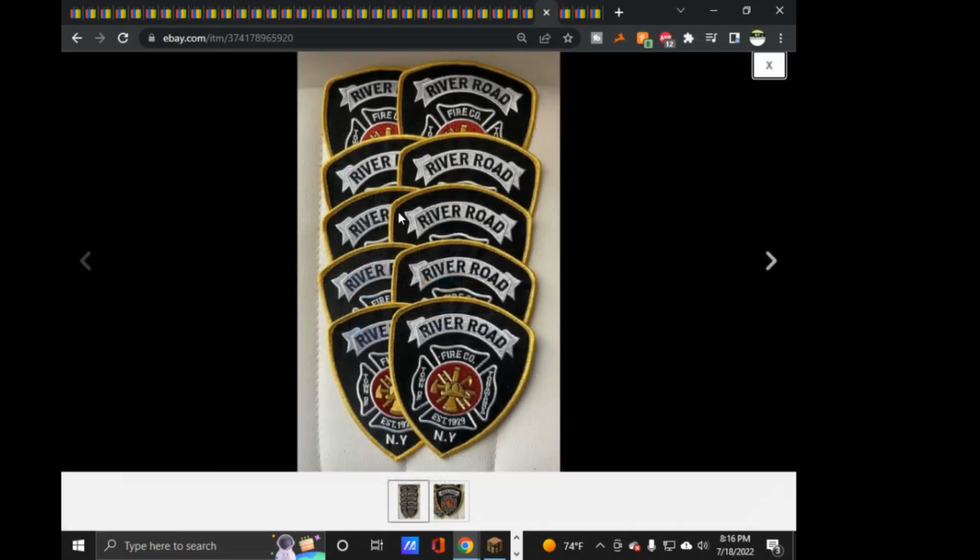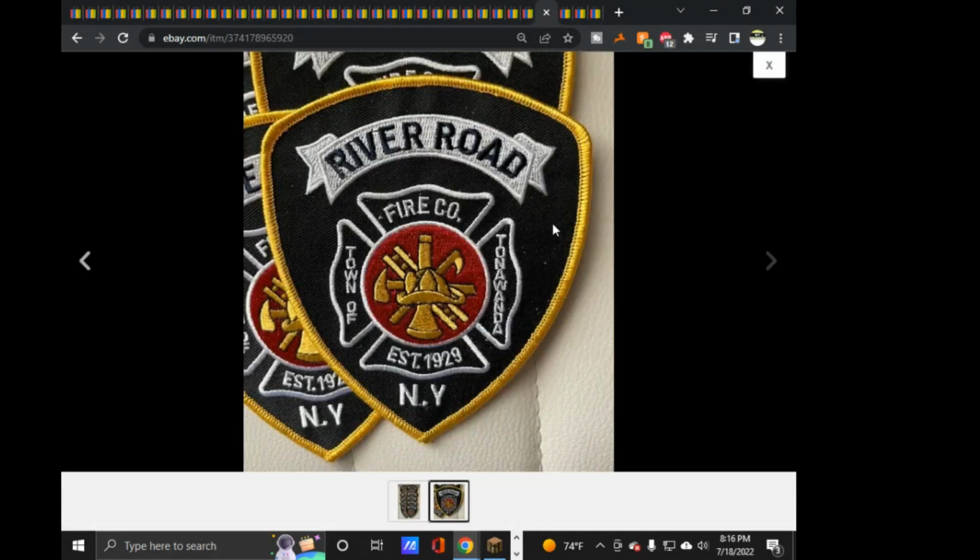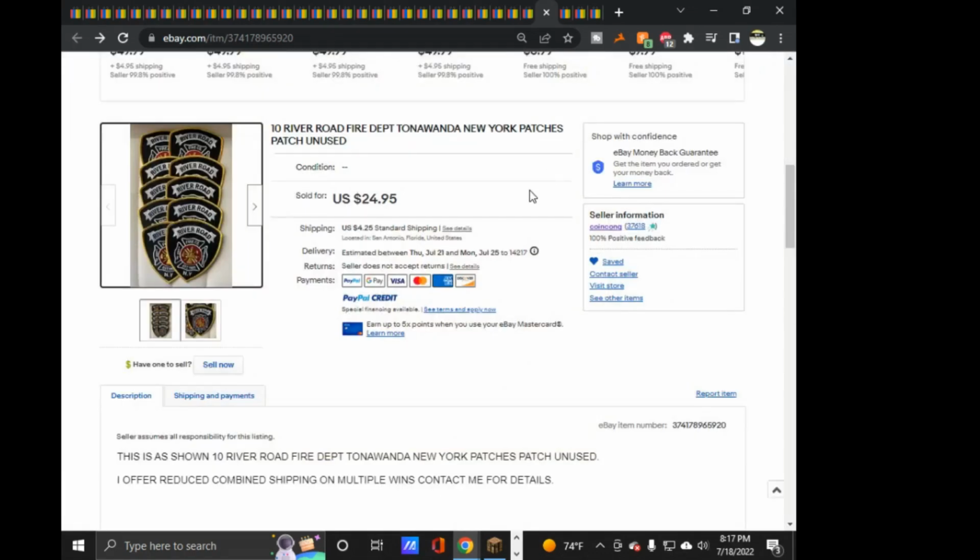This I do have, River Road, already in my personal collection. I'm not exactly sure if it's exactly this style. Actually, I'll have to double check. But I do know I have a River Road in my collection. So I figured I'll pick this up.